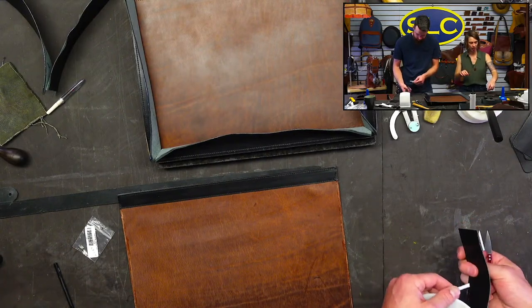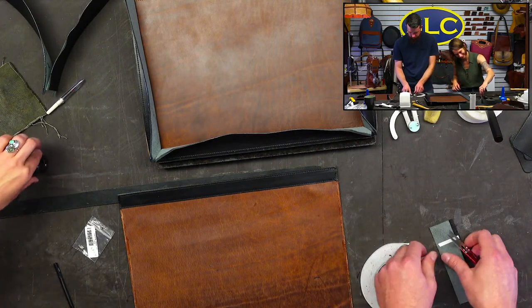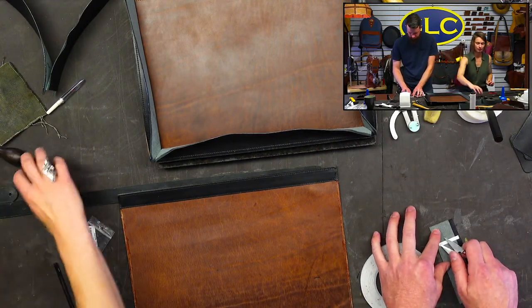I think this is the first time I have used belt keeper staples. Look how cute those are. Look at it.